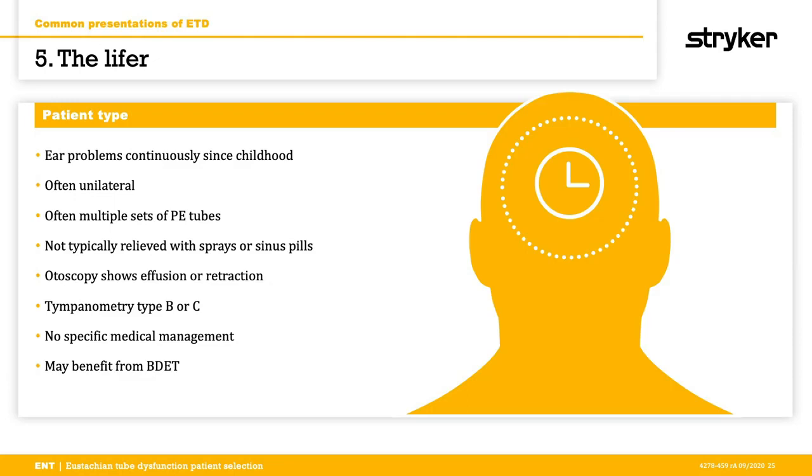The fifth type of patient I call the lifer. This is one who has always had ear problems. As a child, they had ear problems. They had lots of sets of ear tubes. They've been through it all. This often is unilateral, surprisingly, although it can be bilateral.